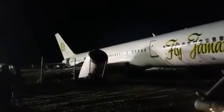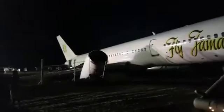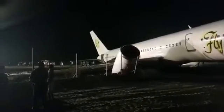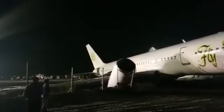But this plane, after making an emergency landing, the pilot was unable to bring it to a halt or to slow it down. And so the aircraft burst through the perimeter fence way to the back of the airport.